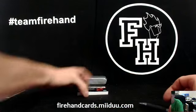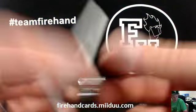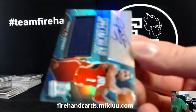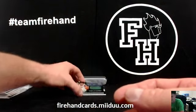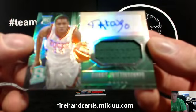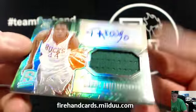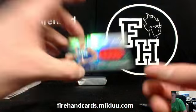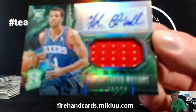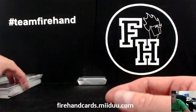Patch Auto Gold. On the Atlanta Hawks, Tracy McGrady. T-Mac. Going to Bojangles and the Hawks, 3 out of 20. The Greek Freak, Giannis Antetokounmpo. Wow, both of them in the same box. For the Bucks and Sports Nutso. Rookie Auto Jersey. And Michael Carter-Williams for the Sixers, and Shanti Juice Man. Giannis and MCW, same box.